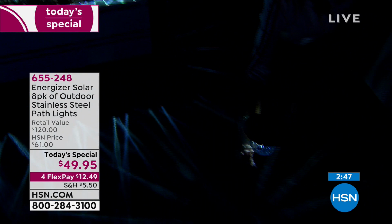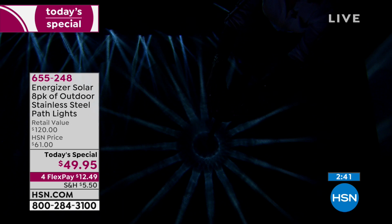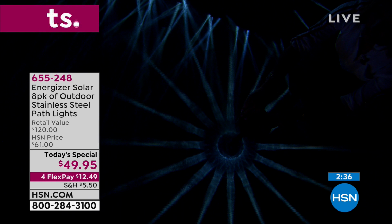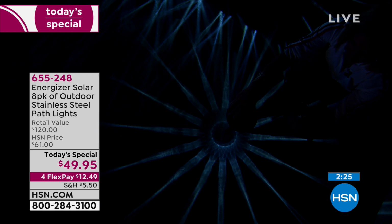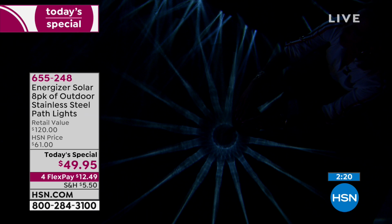Look at that starburst effect. And that's the difference between the Energizer solar lights and doing a hardwire light. You actually get this light display. You are not going to get this ground illumination with a hardwired light, which normally just puts out one little blob of light. This is giving you all of that dramatic effect, and you can't even see on the camera how far these rays of light are traveling, but they're going at least 10 feet in each direction.